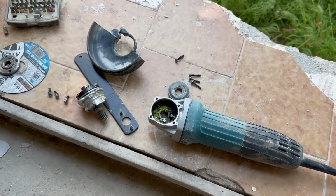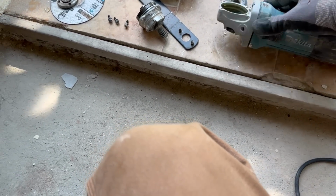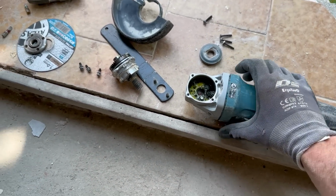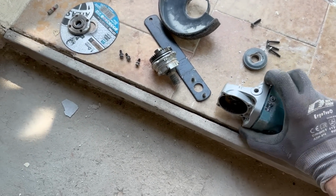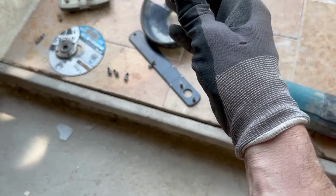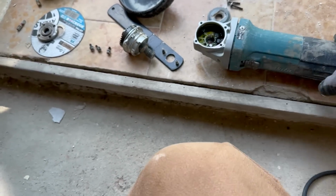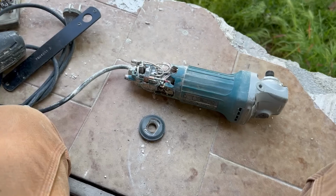5 minutes later. I have no idea what I'm doing here. For some reason I can't get the engine out. So it's basically stuck here. I got the gears out, but yeah, I don't know. It won't start. 11 minutes later.